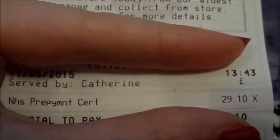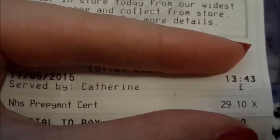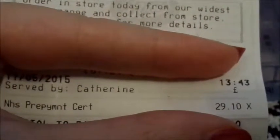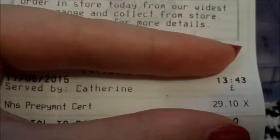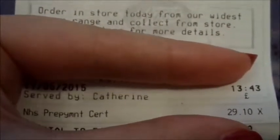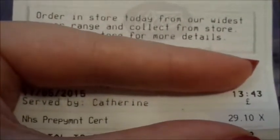So as you can see there, I bought a prepaid prescription for 3 months, and that cost £29.10. So of course, this month's medication, I managed to get it cheaper than it would have cost me, and plus the next 2 months will be free, because you can also, as I mentioned, get a yearly one, which would work out cheaper, but I'm not sure what medication I'll be on and how much in the future, so I've just bought the 3-month one for now.